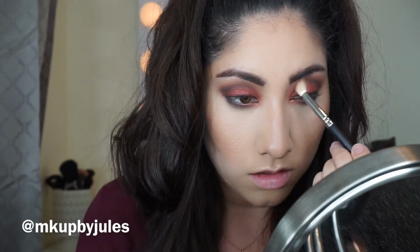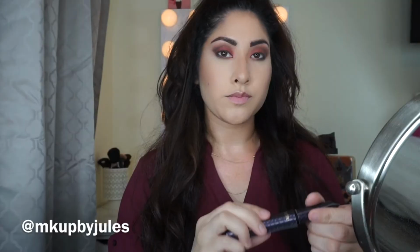And then I realized that I kind of wanted my crease to be deeper, so I did a semi-cut crease, but I did buff it out so that it looked a little bit more smoky. And I actually ended up really liking the end result of this whole eye look.